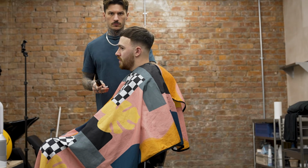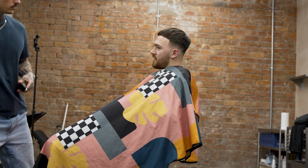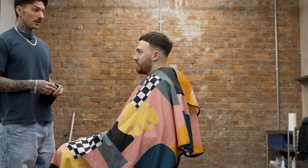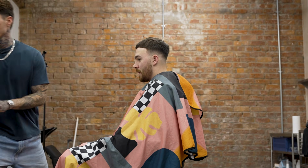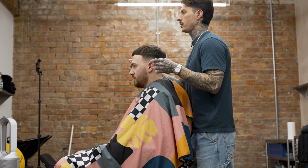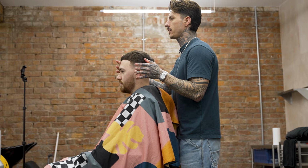Obviously, men's mental health is so much more spoken about the last few years. I reckon a big part of men's mental health is the hair. 100%, mate. Definitely. That's one of the things you're going to be looking at in the mirror every day, you know what I mean? And if it's something that you're self-conscious about and you're struggling with it, and you feel like there's nothing you can do about it, then it's definitely going to affect your mental health.